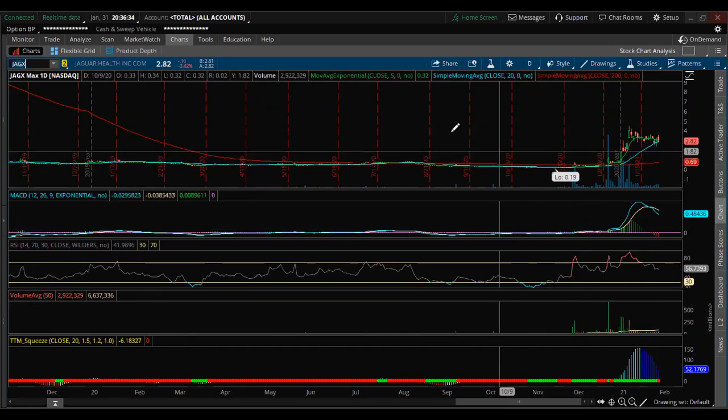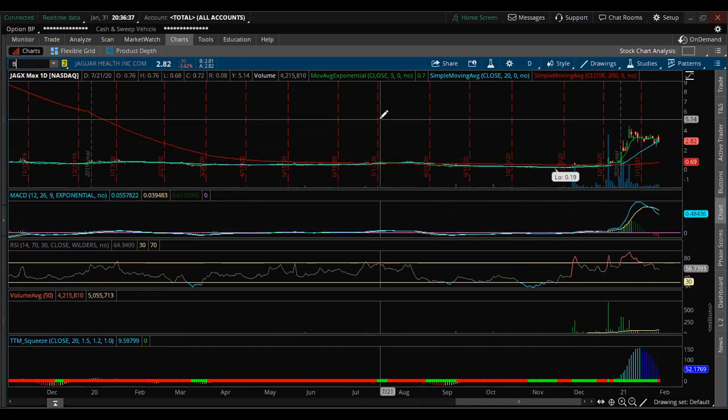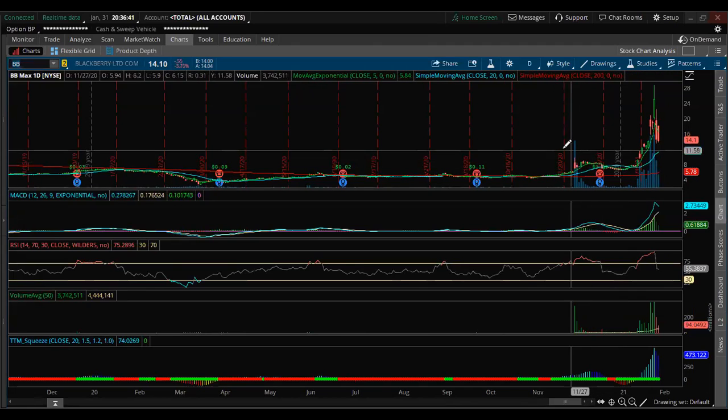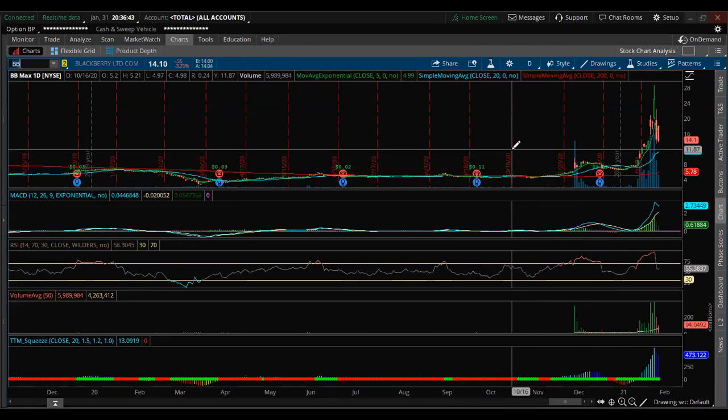And I don't have BlackBerry, but I heard that BlackBerry is not going to go up like how all these other stocks are going up, but I heard that eventually it's going to be like the next Tesla.